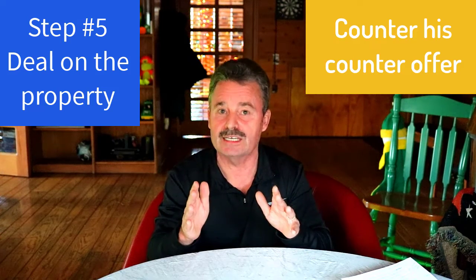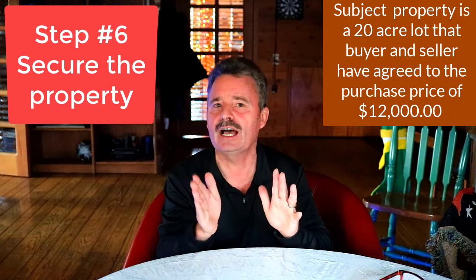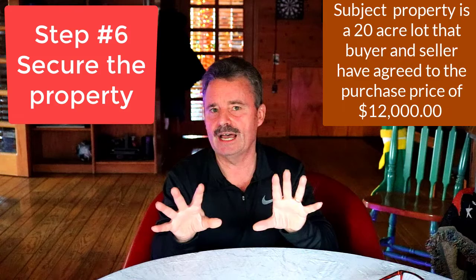Now we're going to move on to the next step. Okay, now for step 6, secure the property. So what does that mean? Basically it means we have an accepted price. Now I'm going to put my down payment down, my earnest money, and I'm also going to decide right now what's going to happen next.